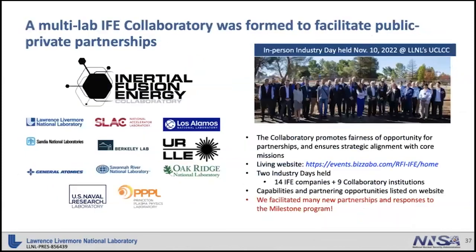Okay, so to facilitate or to leverage the expertise and knowledge that we have at the lab, we actually started an IFE collaboratory together with to facilitate partnerships with private companies. And so these are the labs that are participating in this. And we're working with a number of private industry partners on developing the technology that is necessary to commercialize fusion or to use it as a power plant. I don't know that much about it. If you squint really hard, you'll see I am not in this picture.